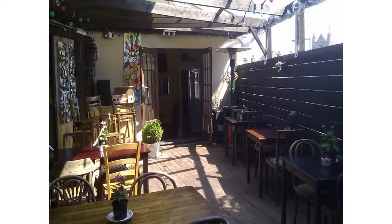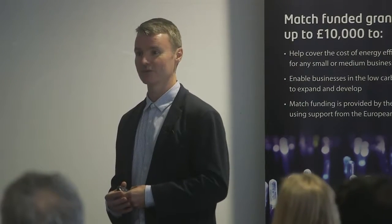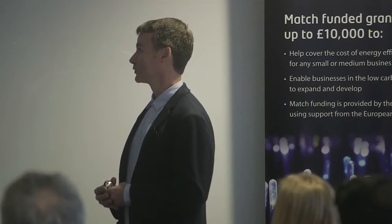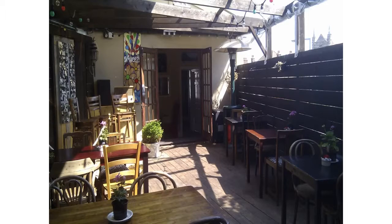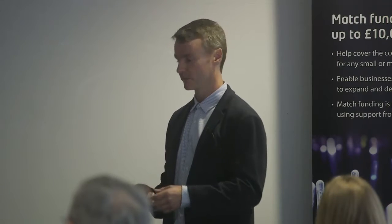There's a picture of our roof terrace, and as you can see there, it's an area they like to utilise during the daytime, especially during the summer. It gets lots of lovely sunshine onto it. And as you see the doors leading into the first floor area, it gives you an idea of how quickly we could lose the heating that we were generating.